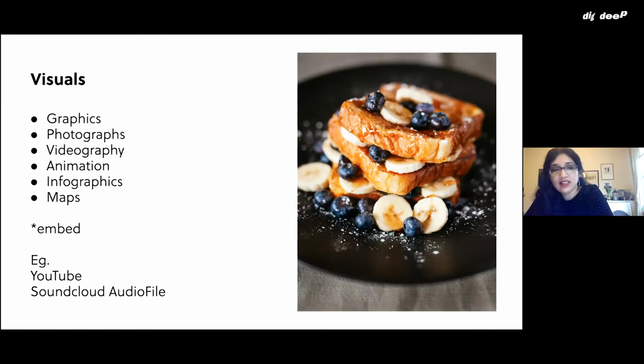You can also add in things like animation and GIFs. You can also add in maps. So maps might be very useful if you're looking for people to come to a brick and mortar business, for example, or to a restaurant, that kind of thing. And you can also embed lots of different things, as I mentioned, the YouTube videos, but also things like audio files. So, if you're on SoundCloud, you're a podcast, you might want to embed your individual episodes into a website as well.